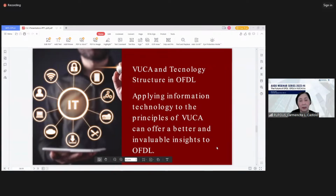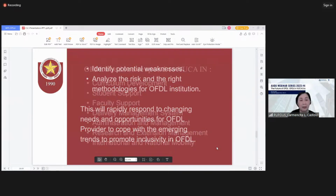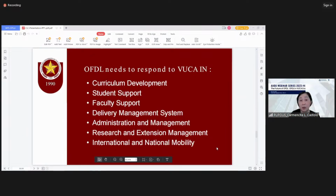By identifying potential weaknesses and analyzing the risks, the right methodologies for OFDL institutions will rapidly respond to the changing needs and opportunities for OFDL providers to cope with the emerging trends to promote inclusivity in OFDL. Inclusivity design in all our systems, policies, and procedures will help us succeed in the VUCA era. VUCA teaches us to become more dynamic and agile in responding to the needs of our target stakeholders.